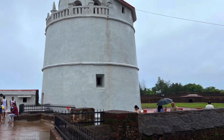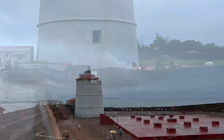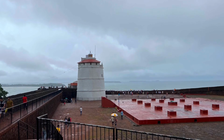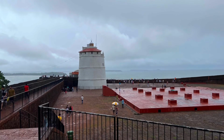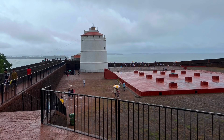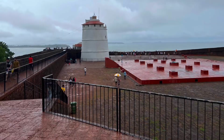And here's a better look at the lighthouse itself. It is really cool looking. Of course, they don't let you go inside. I think it's actually still used today as a lighthouse. And one note that's really cool is that the bell in the lighthouse actually came from the St. Augustine Church that I did another video on in Old Goa, and I'll link that in the video right here. So if you haven't seen that, check that out.